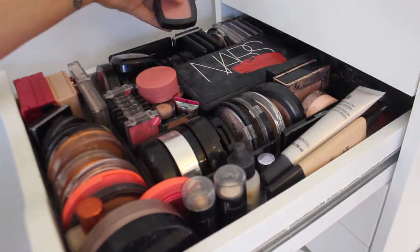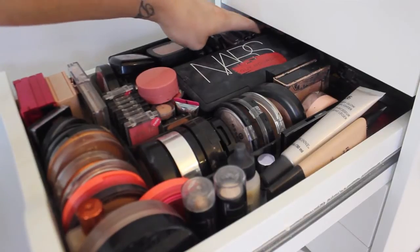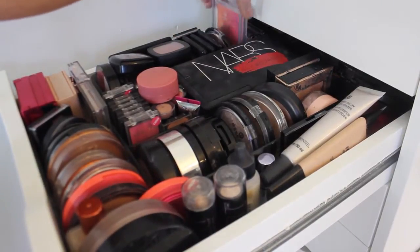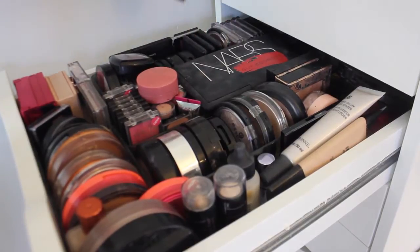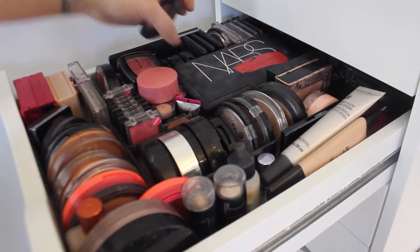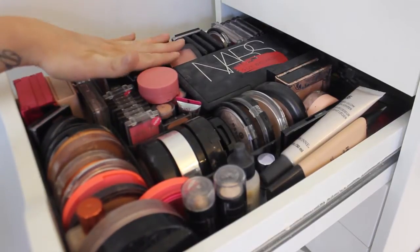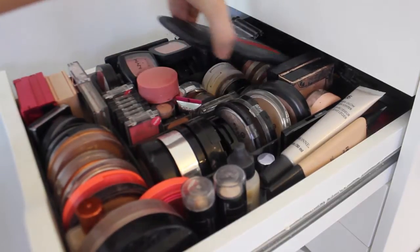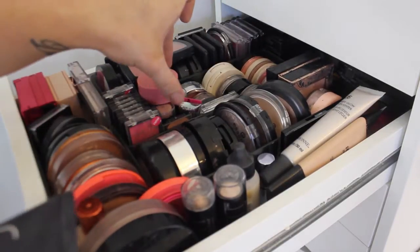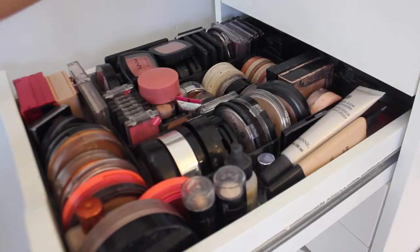So all over on this section you've got all of the blushes, so it kind of goes all the way back. So there's random things like Essence, there's e.l.f., a little bit of NARS in there, some Arbonne, some NYX, some Australis. You've got a bunch of stuff in the blush section. So this whole section here is for blushes, and then also on this side in the middle you've got more cream blushes and just the NARS Guy bought-in palette, which is beautiful.